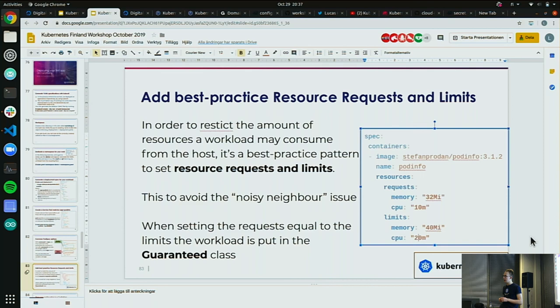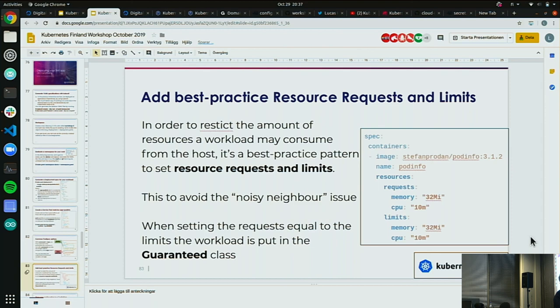Then the highest quality of service is when they are equal. If they're equal here, it has the highest quality of service. The class is called guaranteed: I asked for 32, and I can use exactly 32 megabytes of memory, and I'm guaranteed to get that.